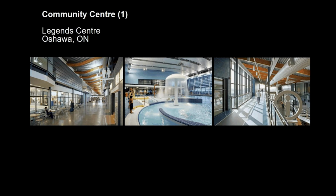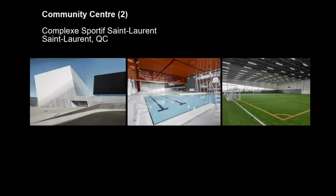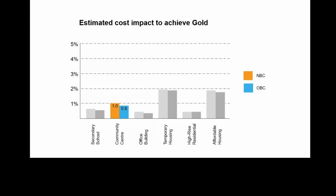We also looked at 2 different community centers. So here are some images of the first one that we looked at, and each of them had different types of spaces in them, so it was important for us to analyze different typologies. This is the second one that had different features in it, like a field house, this had a swimming pool. And so when we took the average of the cost comparison that we did for both of these different case studies, what we saw as the result was that a community center could achieve gold certification with a 1% cost increase.